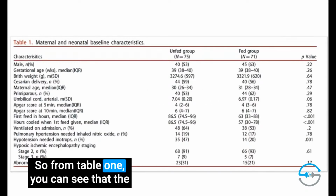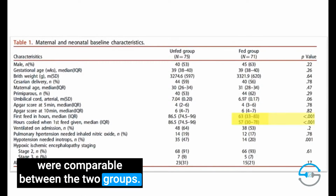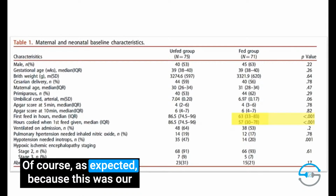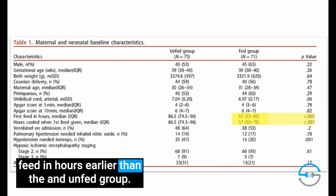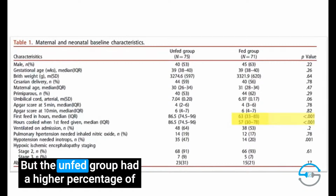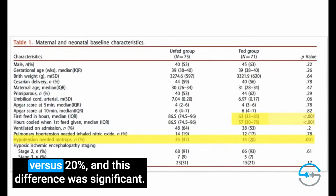From table 1, you can see that the maternal and neonatal baseline characteristics were comparable between the two groups. Of course, as expected, because this was our intervention, the fed group received their first feed in hours earlier than the unfed group. But the unfed group had a higher percentage of hypotension needing inotropic support, 47% versus 20%, and this difference was significant.